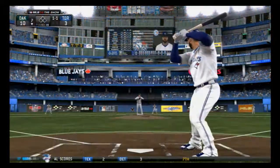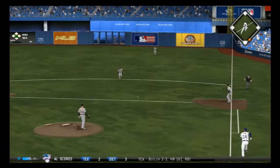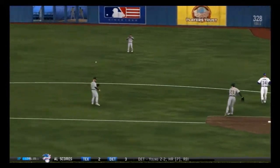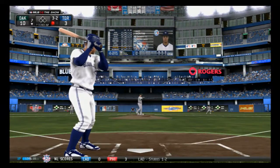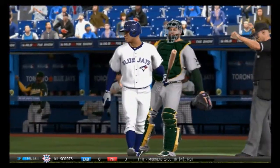Pedro Alvarez backs away as that just about got him. Not surprisingly here, this is on the ground to the right side. Throw by Pedroia will be in time, and there's your first out. Scott Hairston, too. And he can only battle for so long as he's finally set down here after an 8-pitch at-bat.